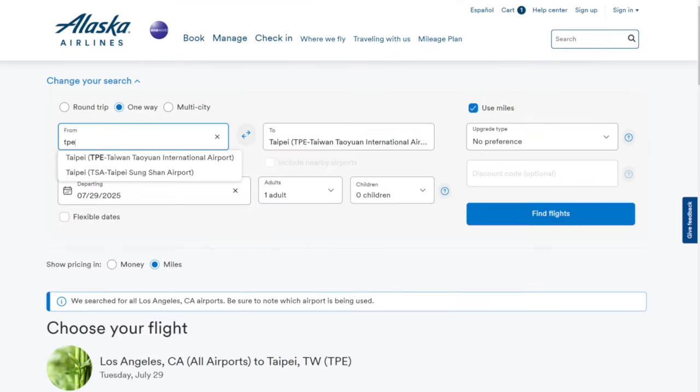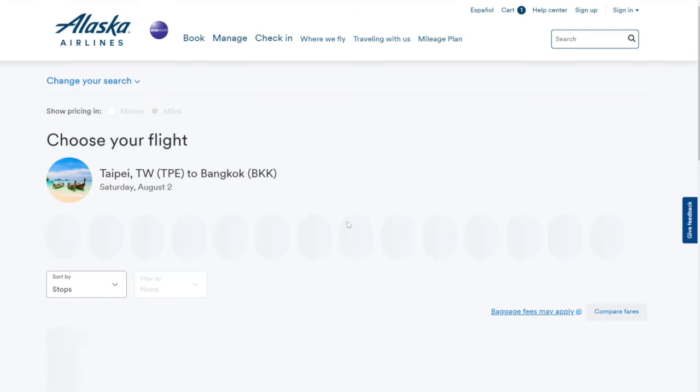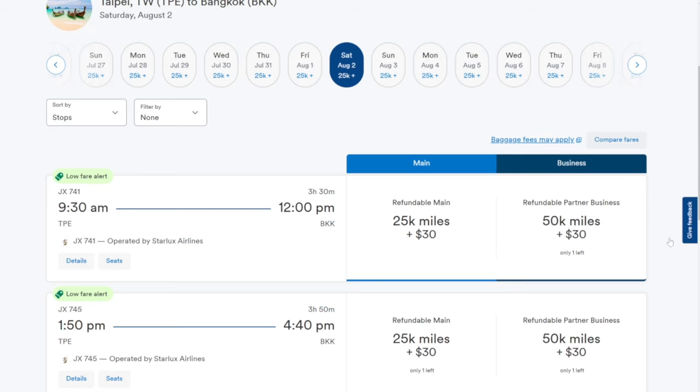and then we want to find flights from Taipei over to Bangkok a few days after that, let's say August 2. Then go ahead and click find flights. And this looks like pretty good saver space, where from Taipei over to Bangkok is 50,000 points, and it's operated by Starlux as well. Now, it's not actually going to cost that much to do both legs, where you're like, is it 75,000 plus 50,000? That's like 125,000. It's not going to cost that much.